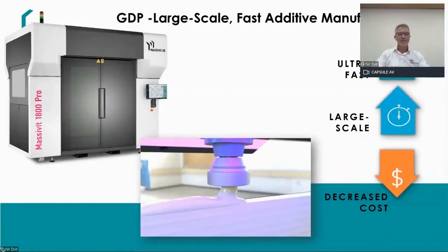Yeah, so you can see in the small pictures our GDP technology, gel dispensing printing technology, actually a tip that is pouring a lot of gel at once, which is cured by UV light. By that, we print extra fast, extra large scale, and decrease cost.